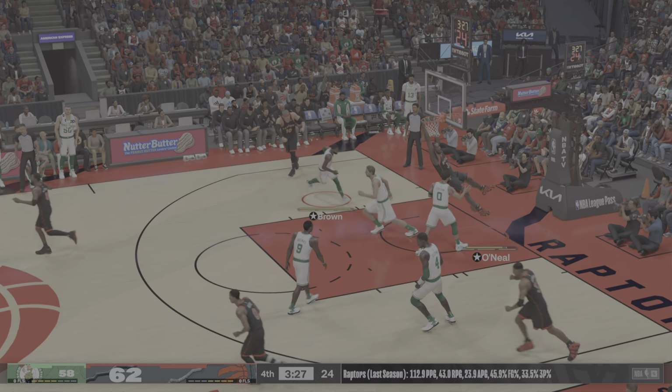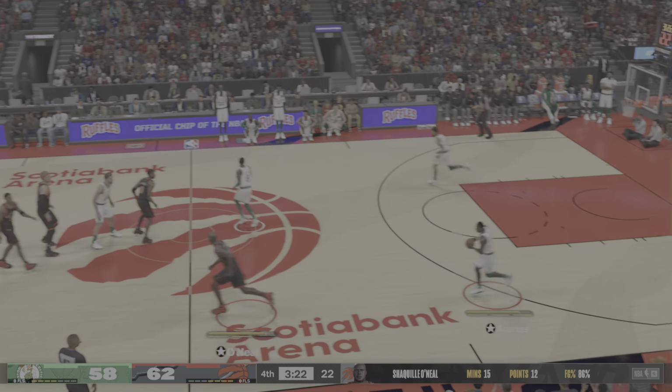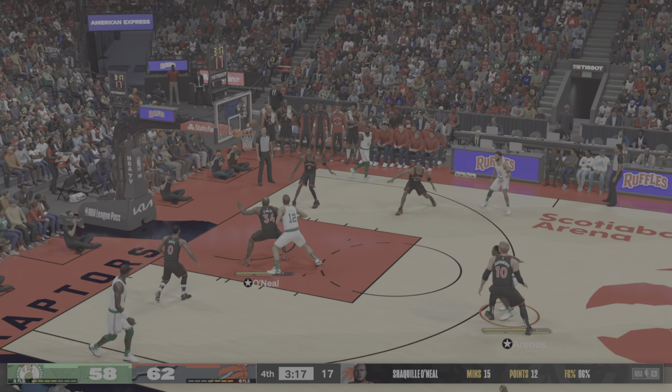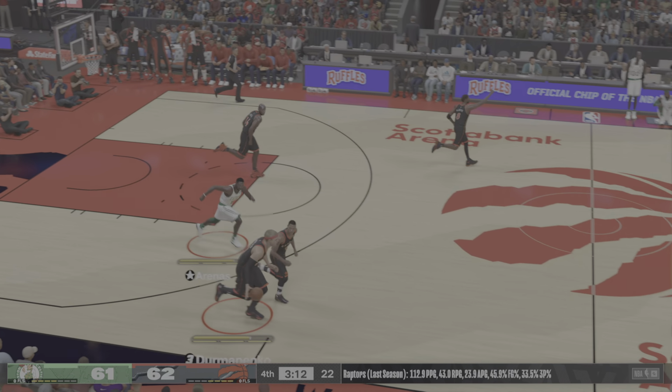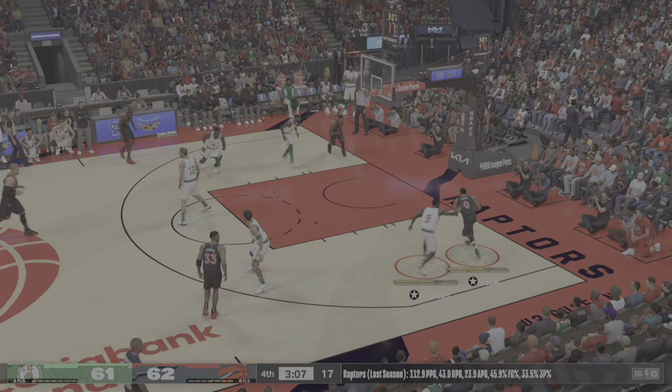O'Neal drives in, and Shaq with the slam. And some hang time on the rim. Puts a little cherry on the top of that slam. Those kind of displays of strength can get one team rolling. And the jumper from Arenas. Nice finish there. He is an aggressive scorer, especially off the dribble.